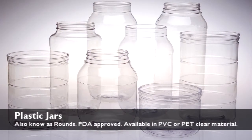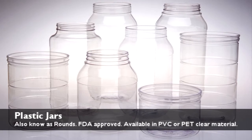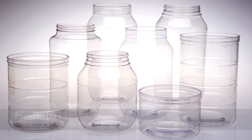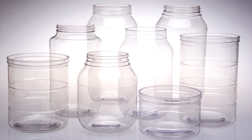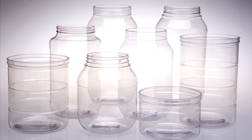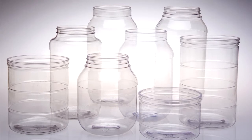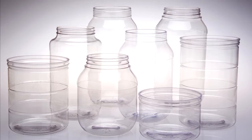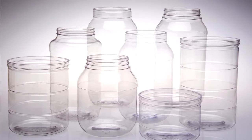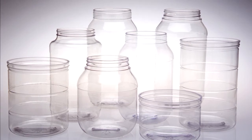Our plastic jars are also known as rounds and are available in either PVC or PET FDA-approved clear material. These plastic jars come in a variety of shapes, sizes, and fluid capacities to meet your needs. Our plastic jars are available with snap-on or threaded neck finishes and accept the variety of lids that we offer our clients, everything from snap-on lids to tamper-evident lids or our standard poly lids are available.